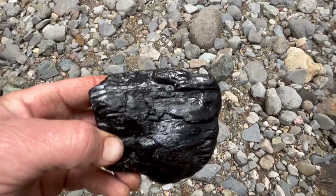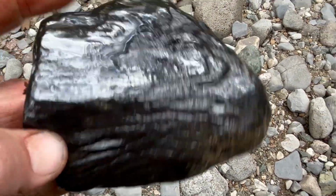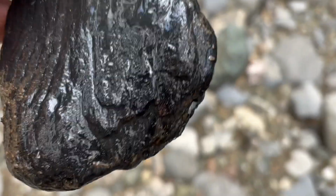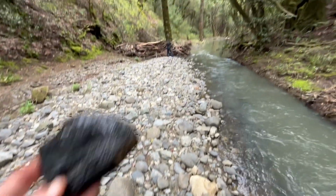Yeah, look at that. You can very much still see the structure of it. Very cool. Found a big old piece.